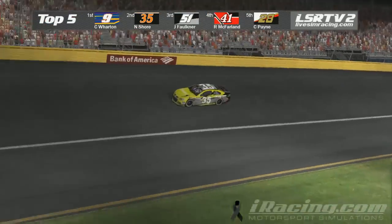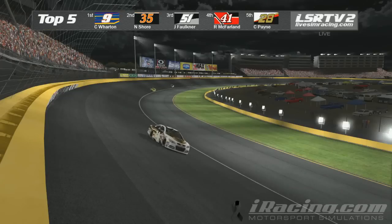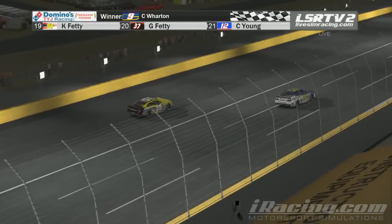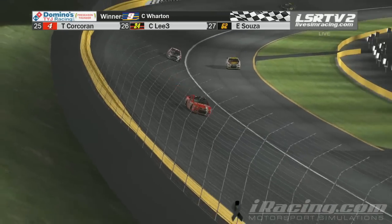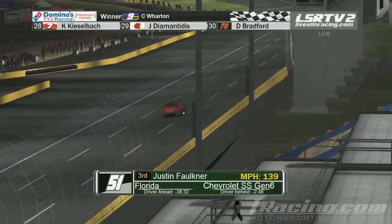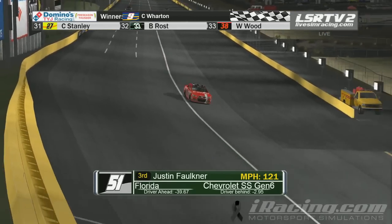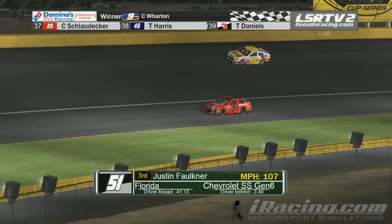Wow. That is one of the craziest last laps I think I've ever seen. It looks like Justin Faulkner will finish 3rd here tonight at Charlotte Motor Speedway in our preseason Thunder for the Domino's TYJ Racing Series. Wow. A strange turn of events, but made for a great race. That was fun to call.